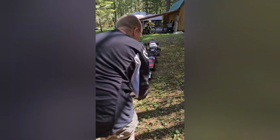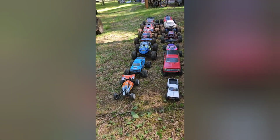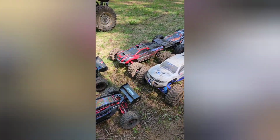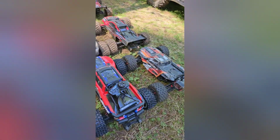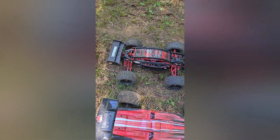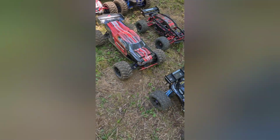All right, we got the lineup set up here. We have 12 RCs here today at Rock Creek RC Racetrack. We've got them all. We've got the Xmaxx, we got the XRT, we've got the Kraton 8S in the house. We have an over-modified Kraton 6S, an over-modified shredder, an over-modified LST.